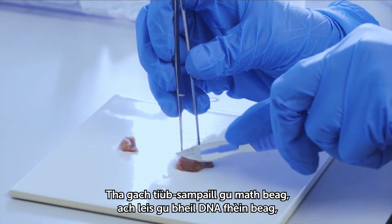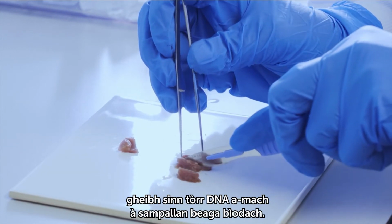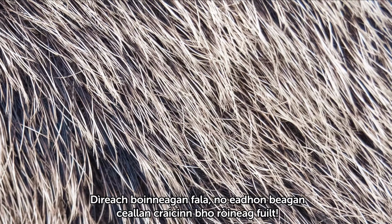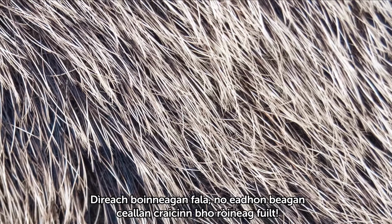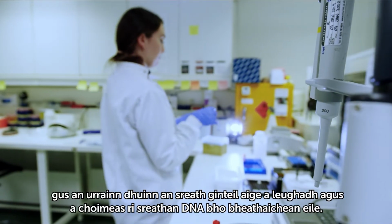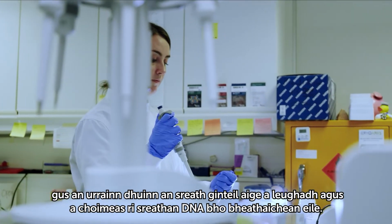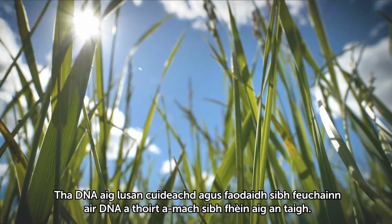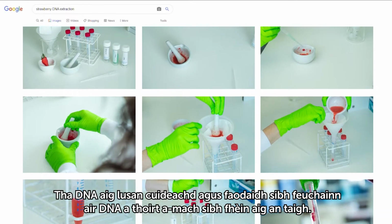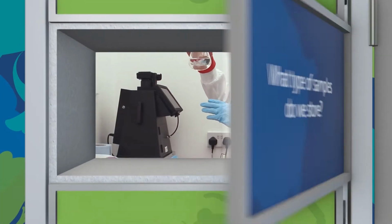Each sample tube is small, but as DNA itself is tiny, we can get a lot of DNA out of the smallest of samples. Just a drop of blood or even a few skin cells from the end of a hair. In a laboratory, the DNA is extracted from the sample so we can read its genetic sequence and compare it to sequences from other animals. Plants have DNA too, and you can have a go at extracting DNA yourself at home. Let's see why we might need to study these DNA samples.